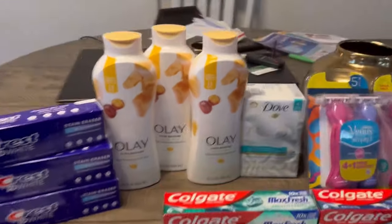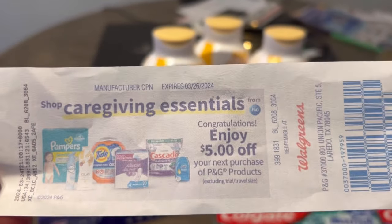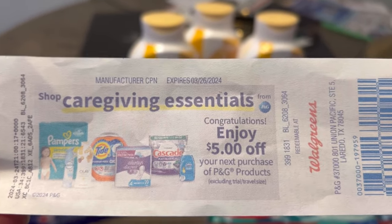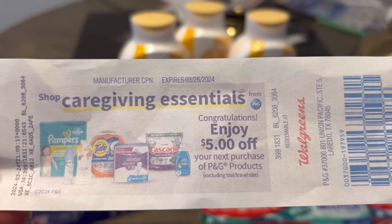But I want to show you guys this. I did not pay attention to the date, and I remember somebody mentioning it on Instagram, and I just forgot all about it. I'm so hurt. That's $5 down the drain. But I got something extra at my deal.